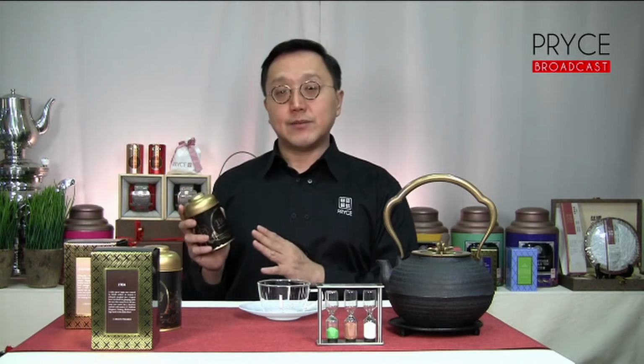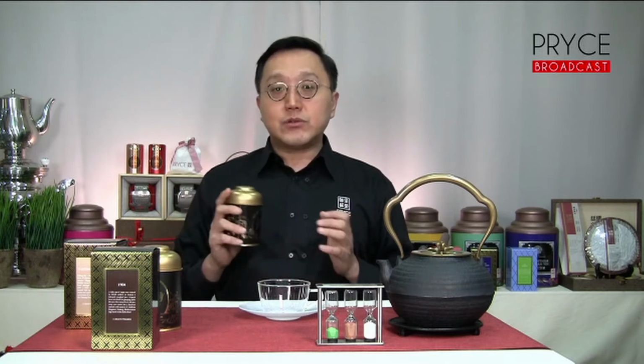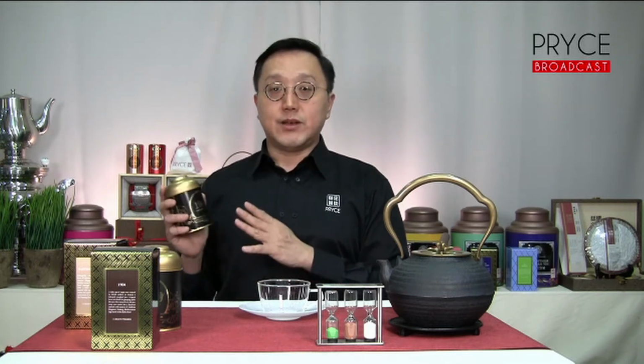In this blend, it uses high-grown Ceylon teas, Assam teas, Kenyan teas, natural Calabrian bergamot, nutmeg, as well as sage. So without further ado, let's brew the teas.